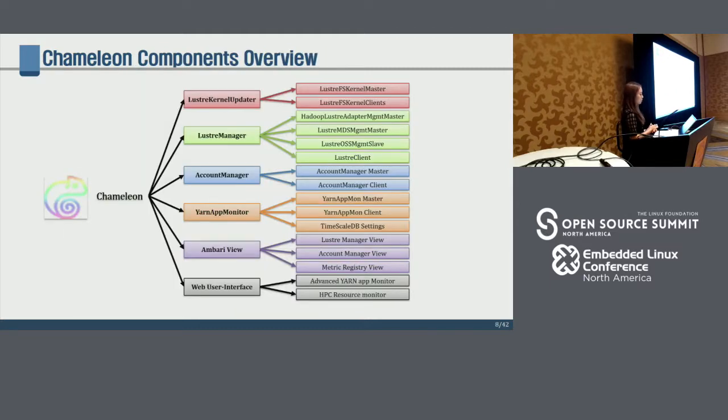This is a Chameleon component overview. Chameleon provides the following services: Lustre kernel updater, Lustre manager, account manager, and YARN app monitor. We developed three Ambari views for these services: Lustre manager view, account manager view, and metric registry view. Chameleon also supports a web user interface for advanced YARN application monitor and HPC resource monitor.